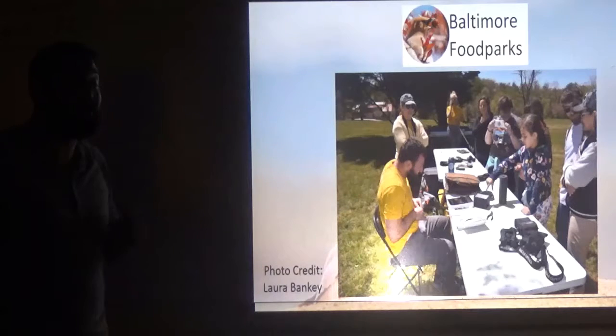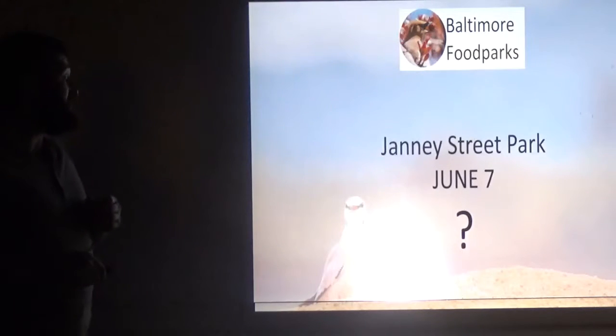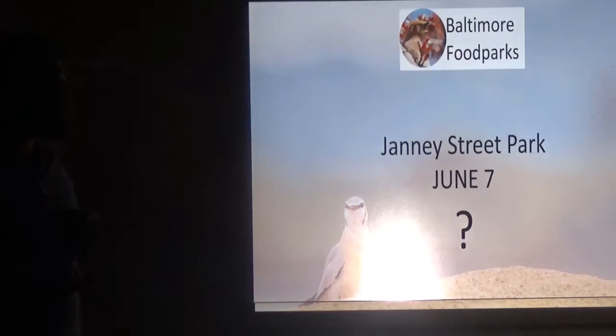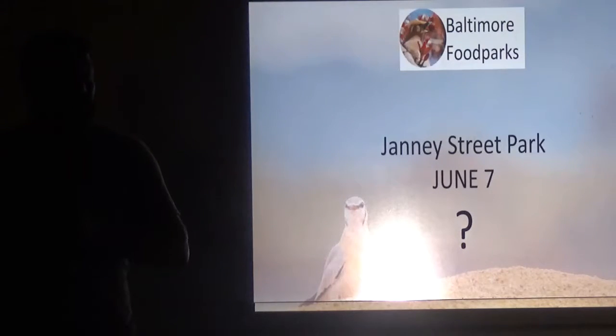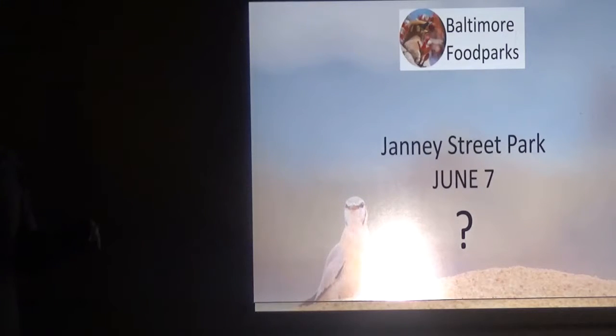So we really, really encourage people from the community to come out. With that in mind, we are planning on working in Jenny Street Park on June 7th. So that's a park right there. Yeah. Looking today, it is questionable as to whether or not it is still a Baltimore City Rec and Parks park. Because I talked with Rec and Parks a week ago, they said that's still our park, go for it.